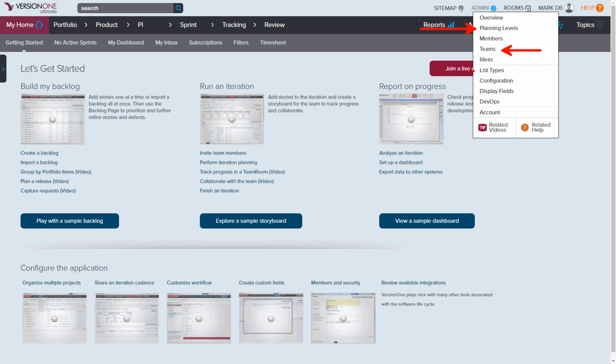And then finally, we're also going to look at 2 other things in order to configure VersionOne. That's going to be list types and then a configuration so we can set up and manage terminology for the SAFe setup that we've done here within VersionOne. So those are the 4 things that we're going to look at on the admin side.